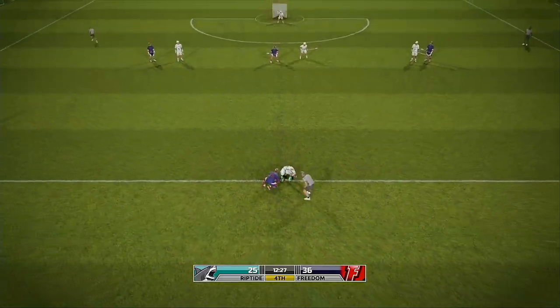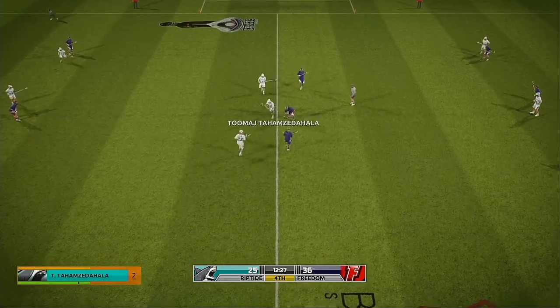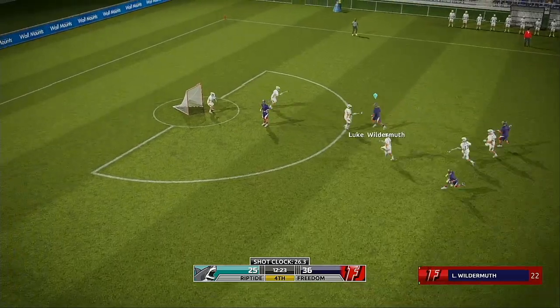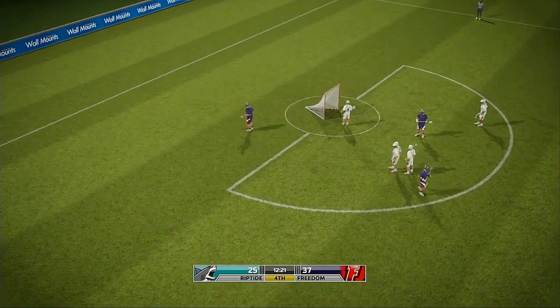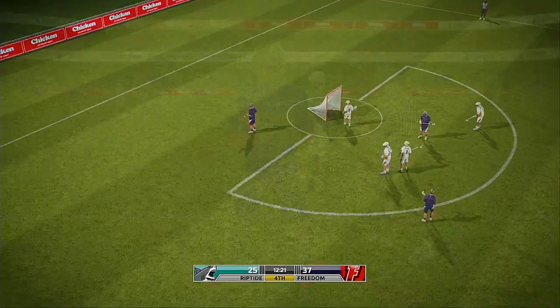Faceoffs are where teams can separate themselves. 5 gets in first and the away team have the advantage. Ball top center! Ball top center! Grant scores! Great execution for the goal on that play.